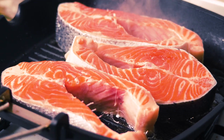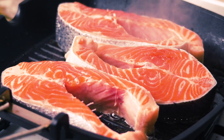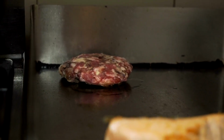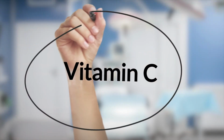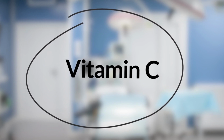Vitamin B1, thiamine. Good sources of thiamine include pork, fish, seeds, nuts, and beans. Iron. To boost iron intake, consume red meat, poultry, seafood, beans, and dark leafy greens. Combining iron-rich foods with vitamin C-rich foods like citrus fruits and bell peppers can enhance absorption.